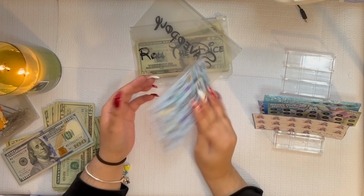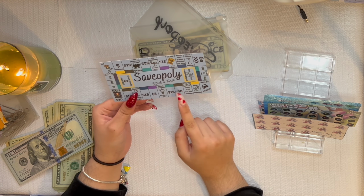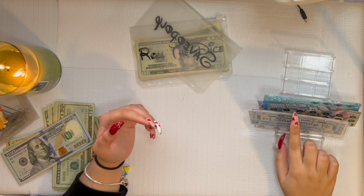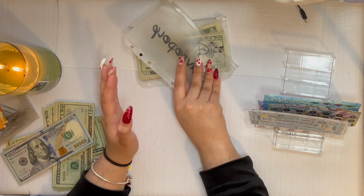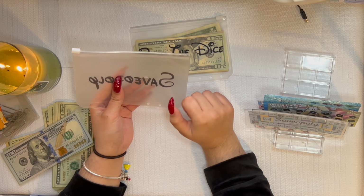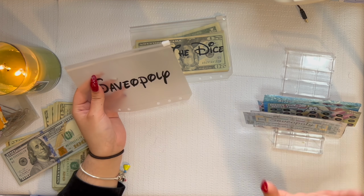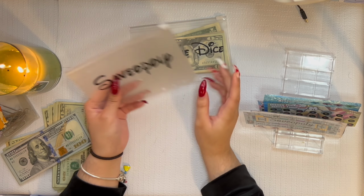This is from, I actually don't know. I got this on Etsy also like three or four years ago, and I actually don't think the seller sells it anymore. If I find it, I will link it. If not, I don't know. But there's a lot of Saveopolies out there.